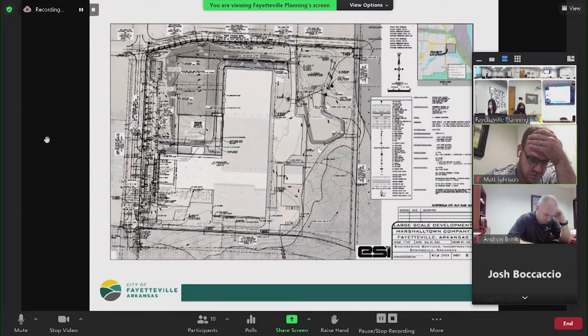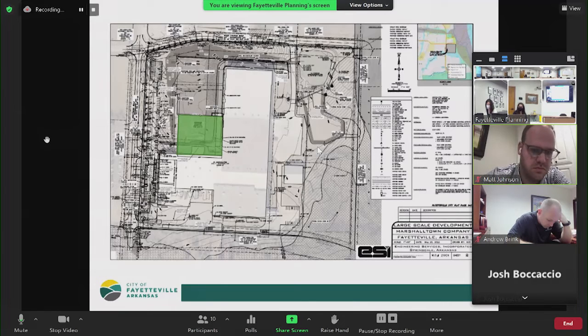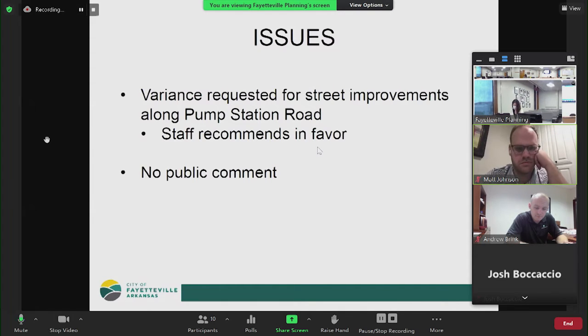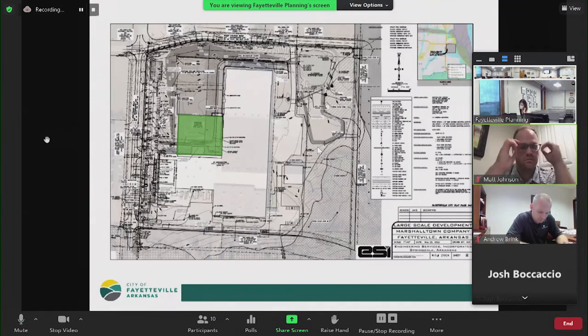The applicant is requesting a variance to the typical master street plan standards, which will be discussed in a later minute. As far as right-of-way to be dedicated, I did want to highlight the area under question for expansion, highlighted there in green. East Pump Station Road is designated as a neighborhood link street, which typically requires right-of-way dedication in the amount of 33.5 feet from the street center line. Staff is recommending that the applicant dedicate that right-of-way at that location to meet the master street plan standards. The site plan is not currently showing that dedication right now, but that is our recommendation.